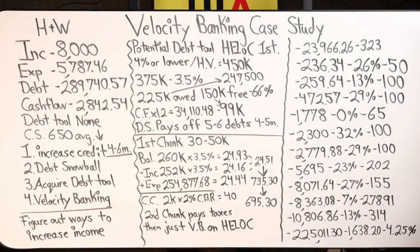So here we have a husband and wife together, combined income, $8,000 a month, total expenses, $5,787.46, total debt, $289,740.57. To my right, you will see all of the debts listed out accordingly, which leaves us with a leftover net free cash flow of $2,842.54.